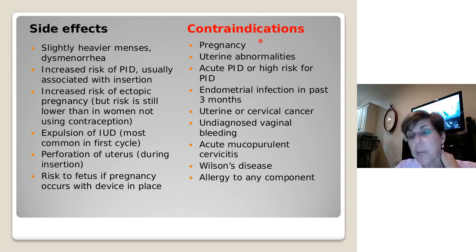Contraindications, obviously pregnancy. Uterine abnormalities, same as with the progesterone one, if they have an oddly shaped uterus or bicornate uterus or something like that. Acute PID or high risk for PID, endometrial infection in the last 3 months, uterine or cervical cancer, undiagnosed vaginal bleeding, acute mucopurulent cervicitis. You've got to check all these things out first, make sure that they get cleared up and treat it before you do any of this.